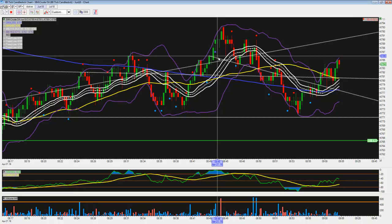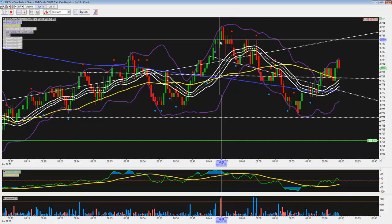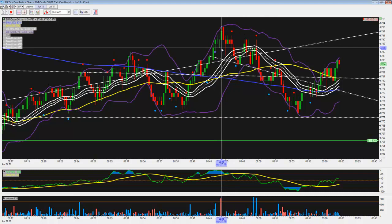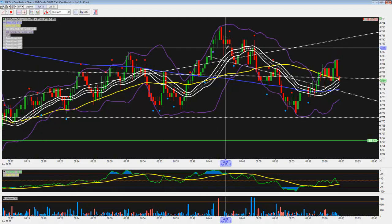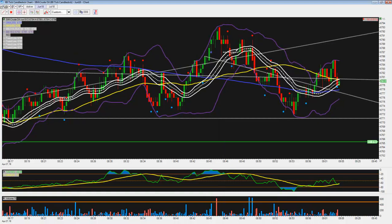Looks like if I'd have been in, it would have knocked me out, maybe even again here. I would have looked at 88 and maybe come in at 87. Looking at this, retracement back to 85.